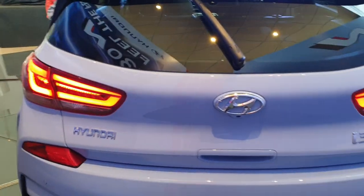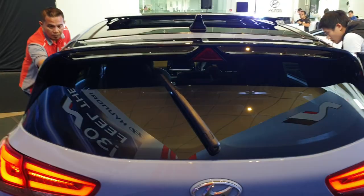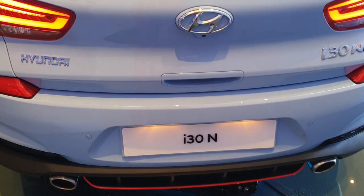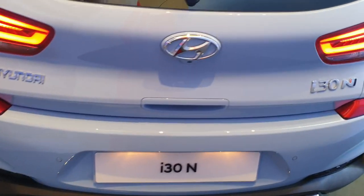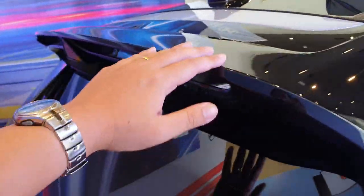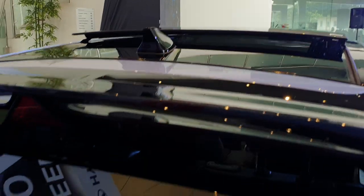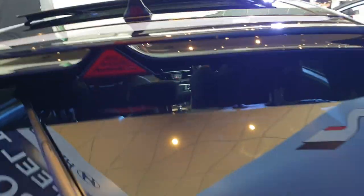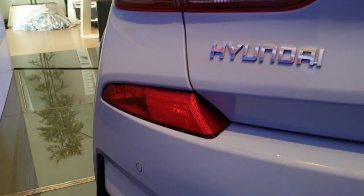Now, because of the positioning, I can't show you the whole rear fascia in one frame. But I can take you through bit by bit. You can see the rear spoiler, relatively subdued. There's a shark's fin antenna there. The inverted triangular third brake light up here. Okay, rear fog lights there.